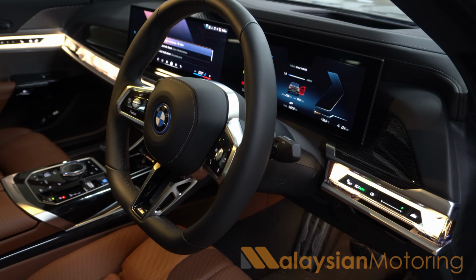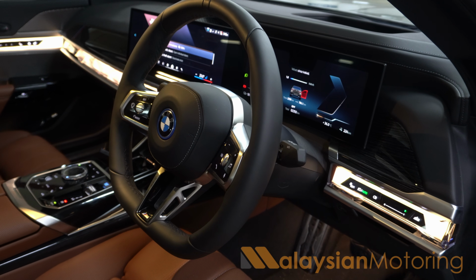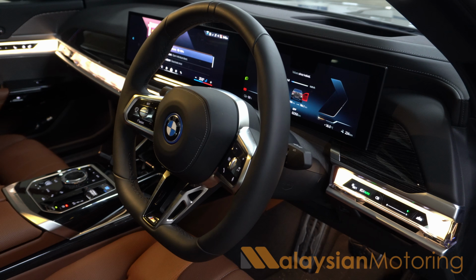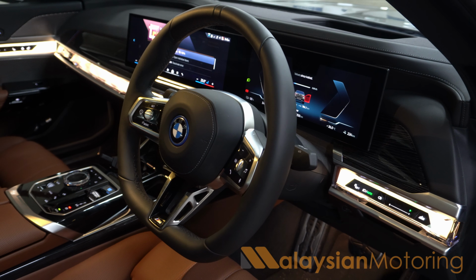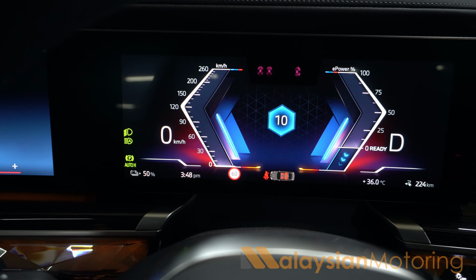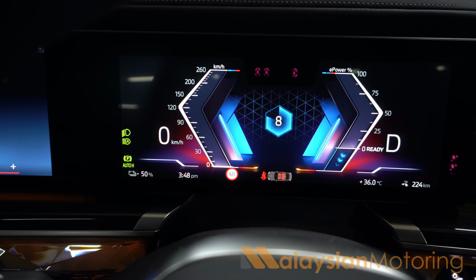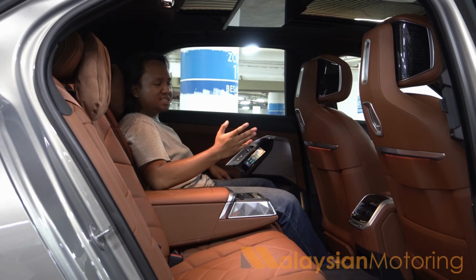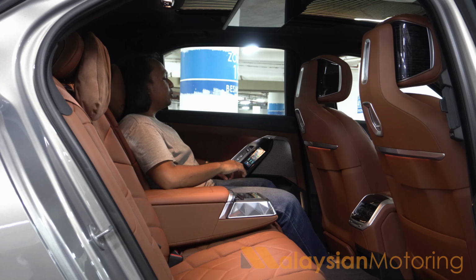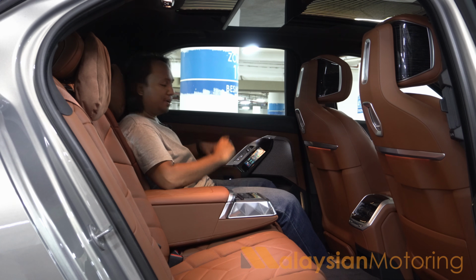And of course, ahead of me sits a thick rim M Sport steering wheel with all the buttons that I need, except for some buttons, which I will get onto a little bit later. And there's even a pedal here, only on the left side, and it's not for your gear, it's for boost. Because for 10 seconds, this car turns into an absolute rocket ship. But boost mode aside, most i7 customers are going to be spending their time in this seat, where you will find a couple of this car's other party tricks.